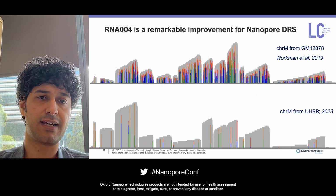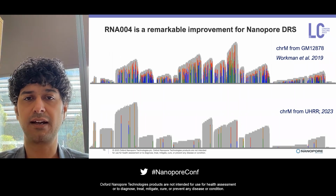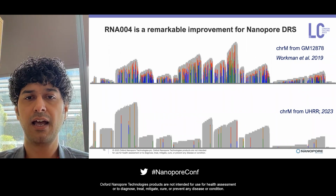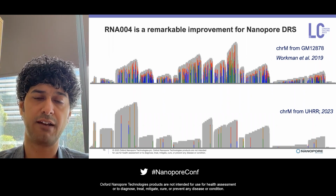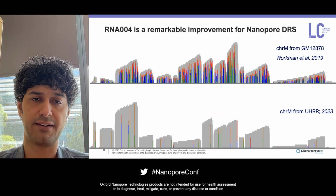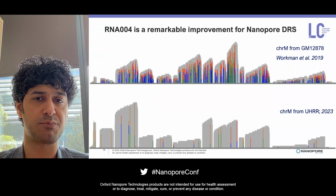What you'll also notice is that the gray boxes have a lot of red colored or multicolored stripes. These multicolored lines essentially represent base level mismatches. So this is a base mismatch error in the data. And what this is showing is that there was a significant amount of mismatch error rate in the data at the time, which is fair. The accuracy at the time was 86%.